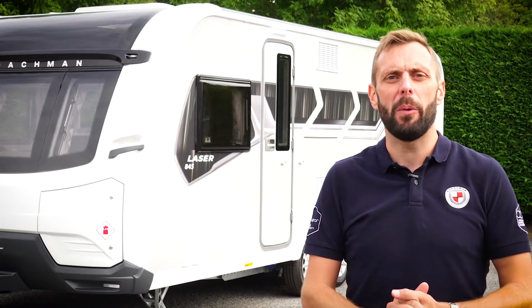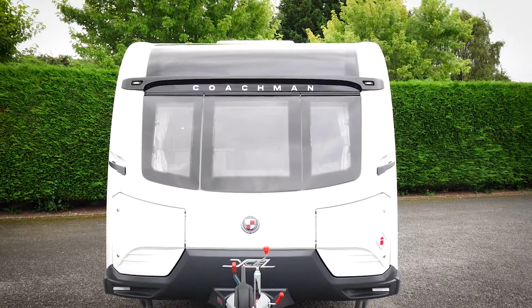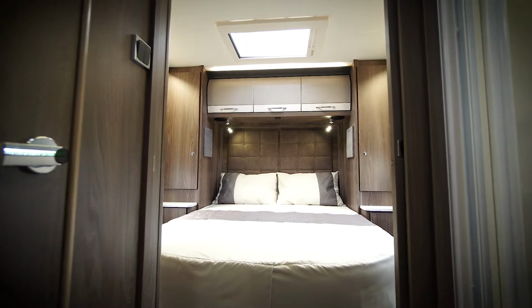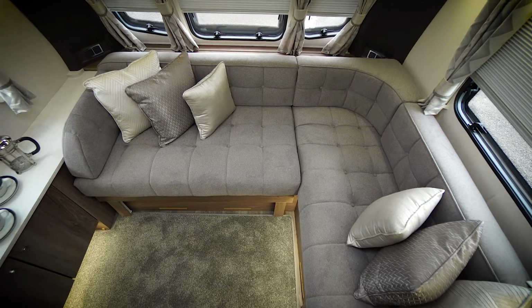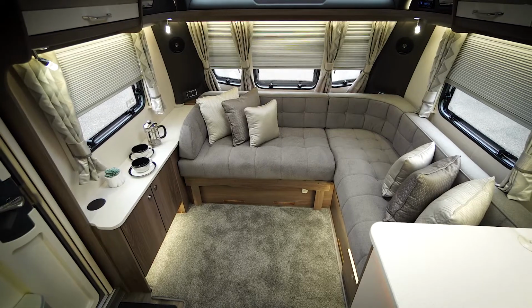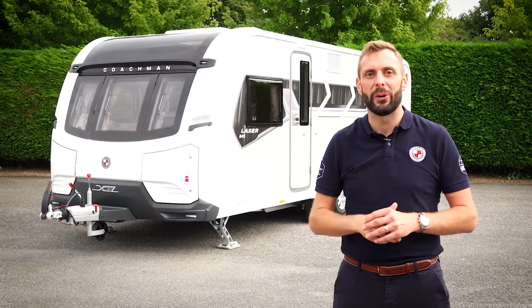Today, I'd like to show you around the Coachman Laser XL 845. The 845 is an 8-foot wide twin axle caravan. It features an island bed at the rear, a central washroom, and spacious L-shaped lounge. Now in its third season, the Laser XL is firmly established within the premium sector of the market. For now though, come with me and we'll take a closer look.